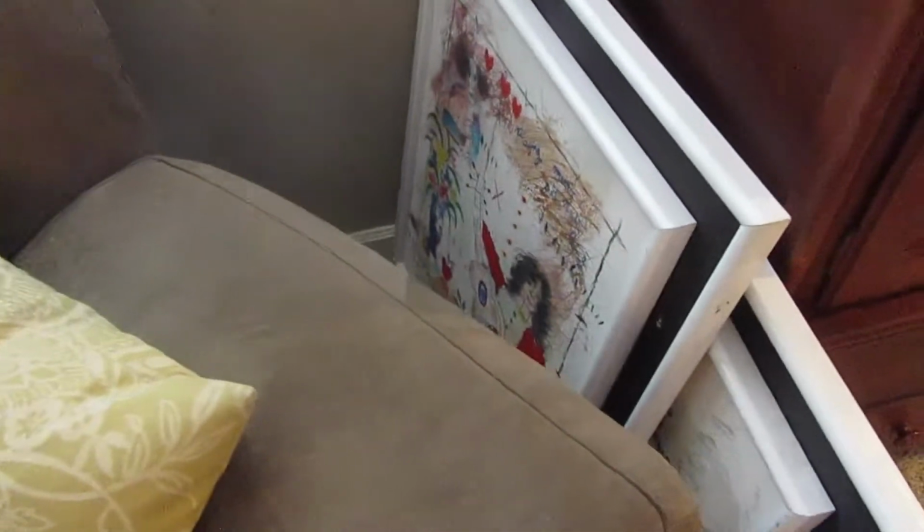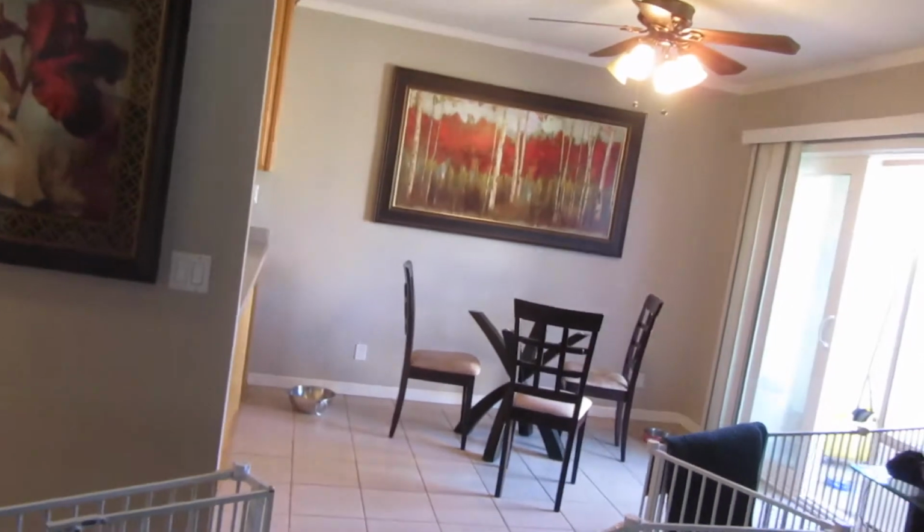Also, these two paintings were left to me as well. They're supposed to be clown paintings or something. Yeah, those were left to me as well. But, yeah, so I couldn't get a couple boxes down like I said. It was way too heavy. You guys are sitting on a tripod, by the way, so I'm grabbing the tripod.